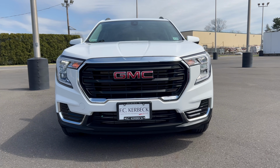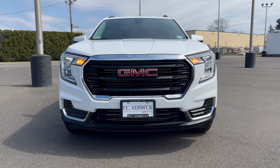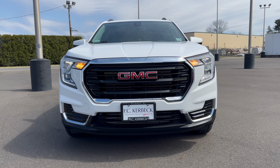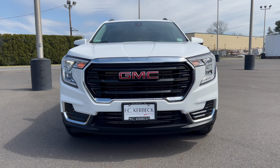Starting with the front end of this Terrain SLE, the Summit White looking good with the chrome around the grille and the flat black on the grille. I do like those accents. Since this is a GMC, we're a little bit higher up in the General Motors food chain from Chevy, so I think it looks good.